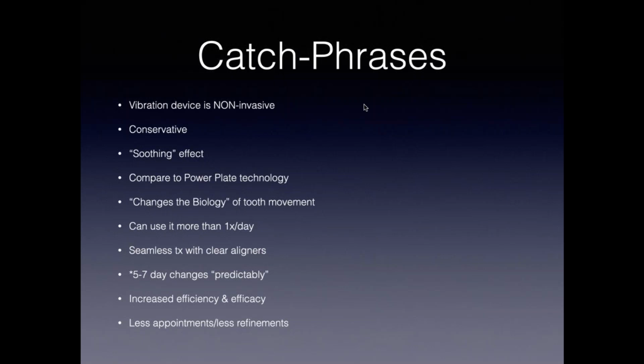So it's totally conservative, the soothing effect. I compare it to power plate technology also at the gym. Everyone loves these power plates that you stand on and they vibrate, or like a Shake Weight, same thing. It helps recruit all the muscles, all the blood, gets a lot more activity. It's the same thing with the V-Pro, it's just localized to the mouth. It is changing the biology of tooth movement to make things go faster, and just more of a seamless treatment, increased efficiency, and fewer appointments. They get to take home more aligners each time they come in.